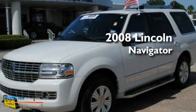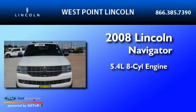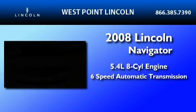This is a 2008 Lincoln Navigator. It features a 5.4-liter, 8-cylinder engine and a 6-speed automatic transmission.